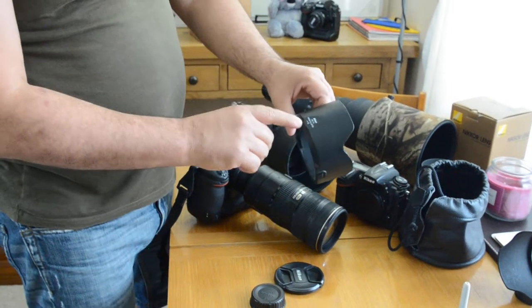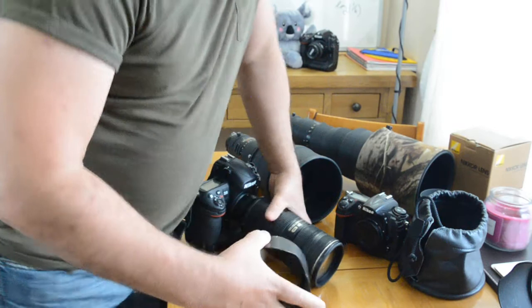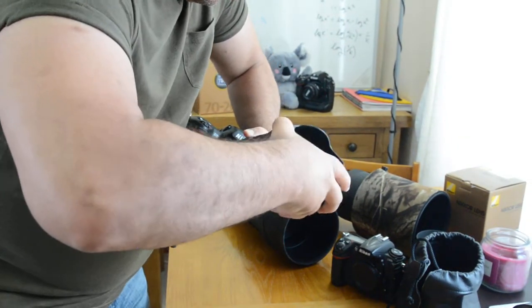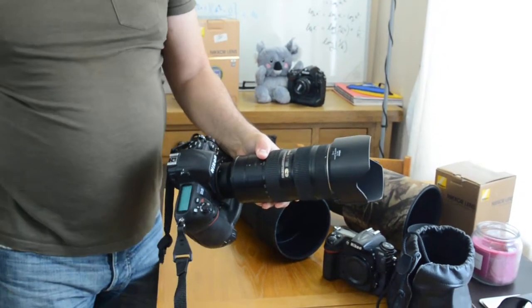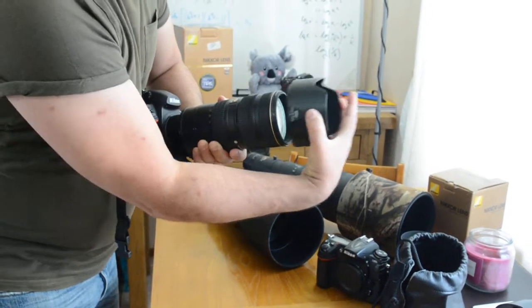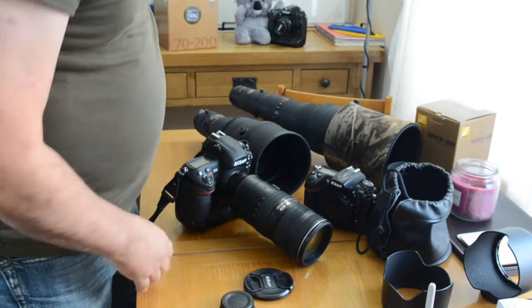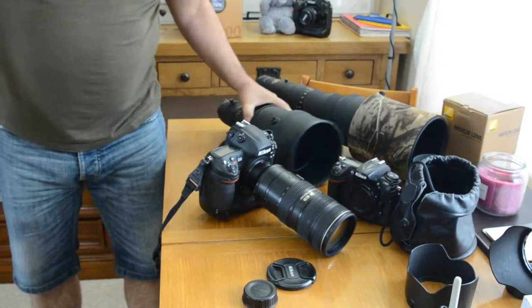I could possibly put in the HB-74, because it fits. I'll show you. Hold on. Yeah, see that? The HB-74 lens hood fits, but that's not the right lens hood for this lens. But I might turn around and throw that in there if you ask. Ask me, I'll throw it in there for a tenner if that makes you happy.